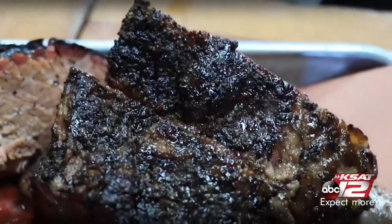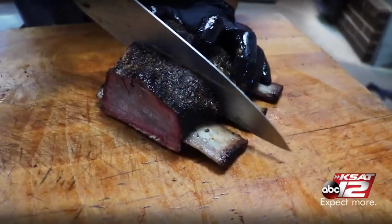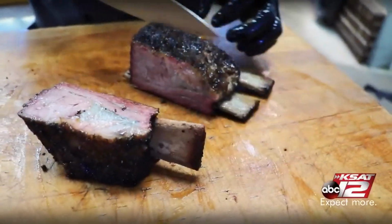One of the newest menu items that they have is their Akaushi beef rib. It's smaller than the dino rib, but it packs so much more flavor. It's so tender, and the marbling all throughout, you know that this is a high-end cut. That's awesome. I love what's going on, and I love that you've incorporated the Akaushi into your menu.